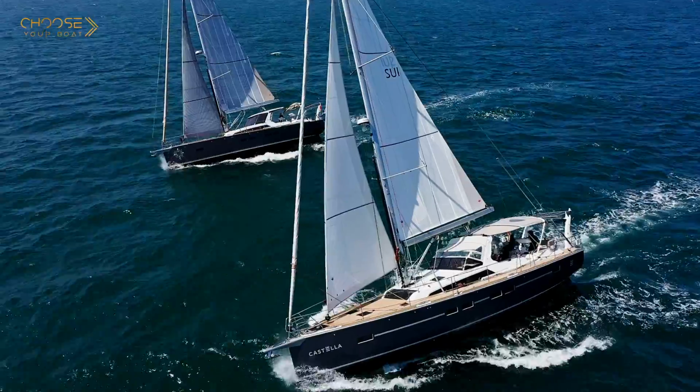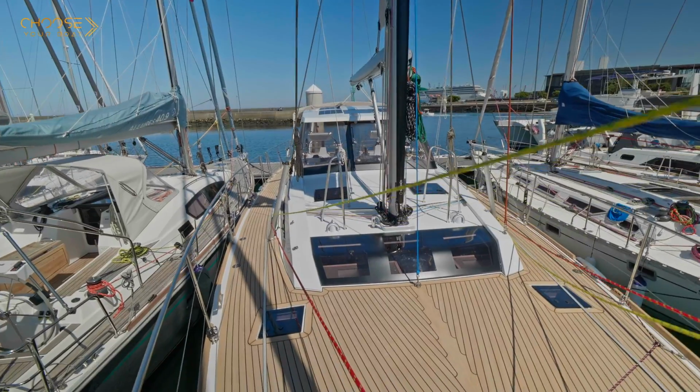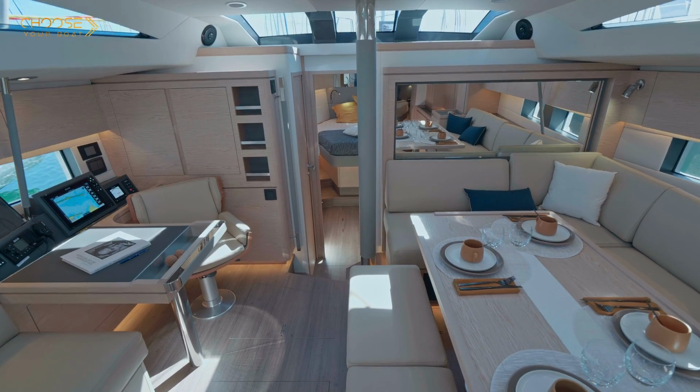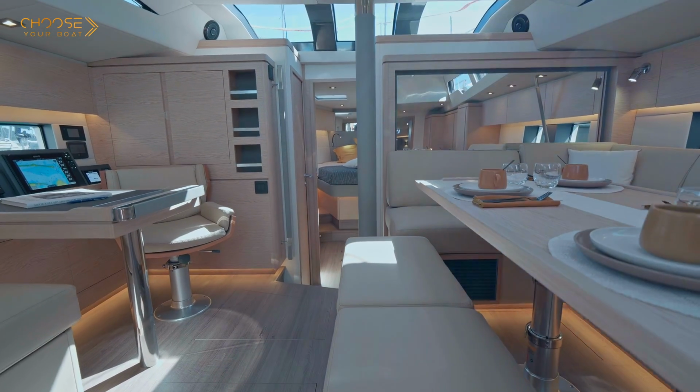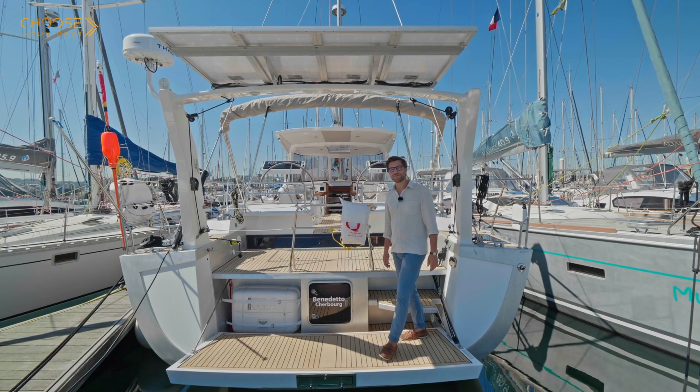First of all, it's the hull. In shaped aluminum, it is safe, durable, and strong. Secondly, the very elegant composite deck, a material known for being light, but which also offers great acoustic and thermal insulation. And finally, the large windows that fill the inside of the yacht with natural light.